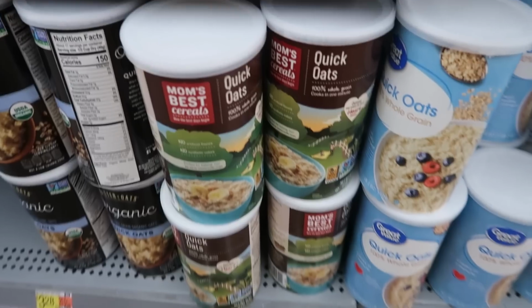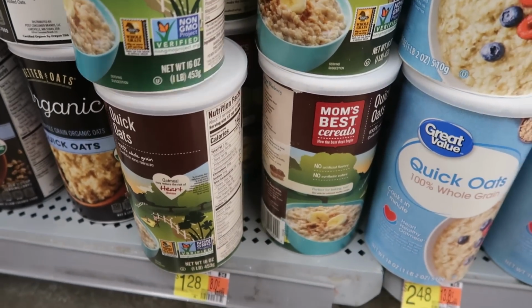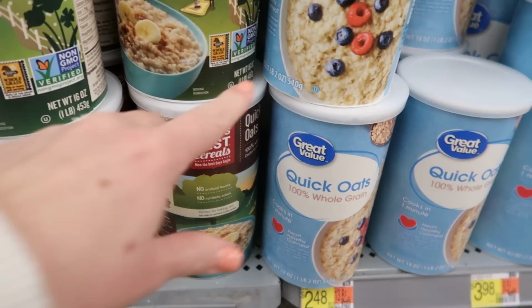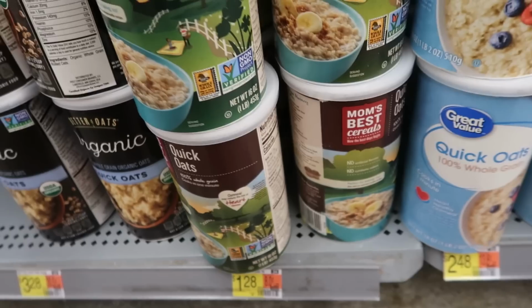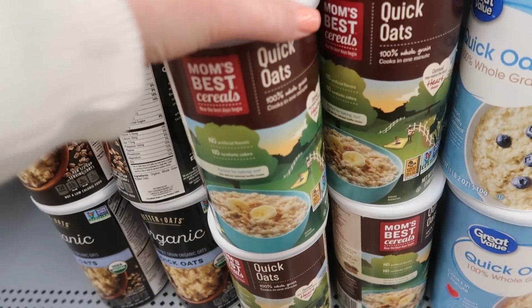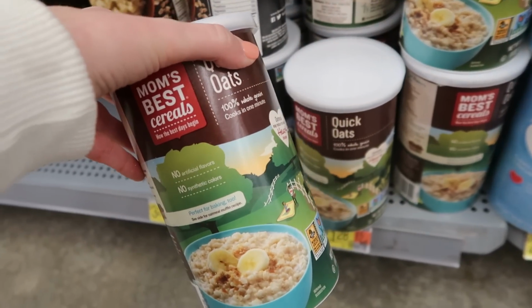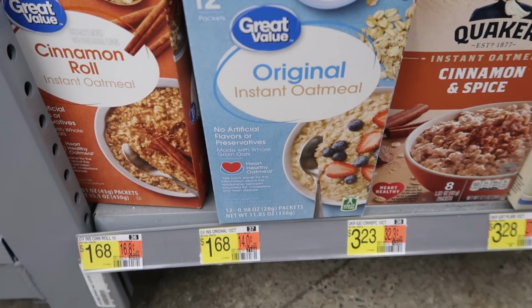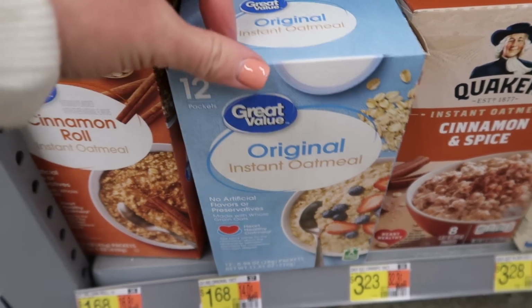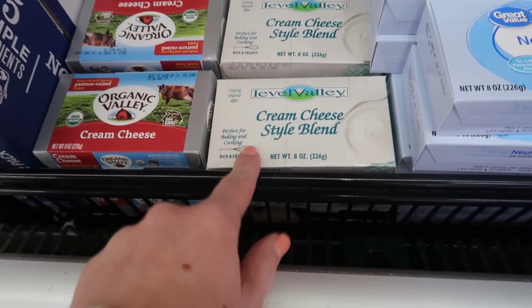I don't know why this particular brand of oatmeal is still so inexpensive. It is a 16-ounce container instead of 18 ounces, but it's $1.28 as opposed to $2.48. So I'm going to pick up one of those. But if you don't have these in your store, they have just some plain packets of oatmeal. It's non-flavored oatmeal, 12 packets, $1.68. This stuff right here is only 98 cents, but it is not really cream cheese.